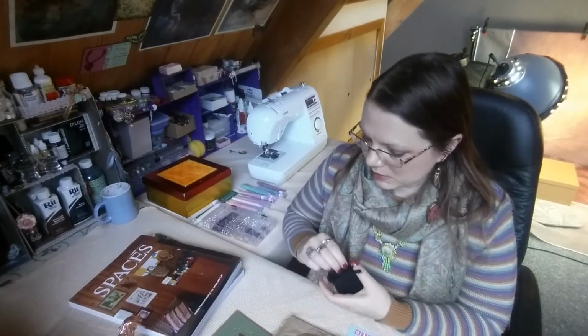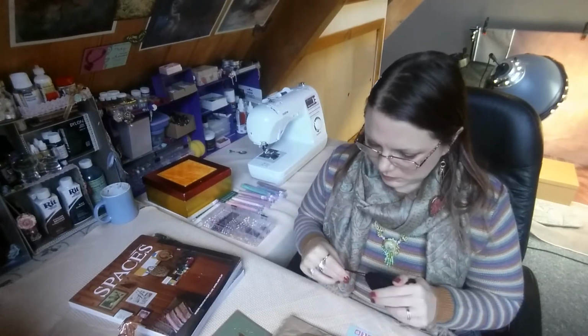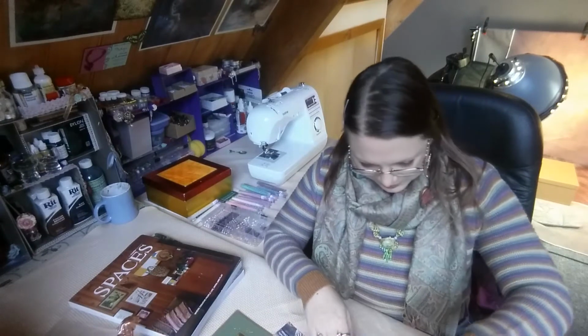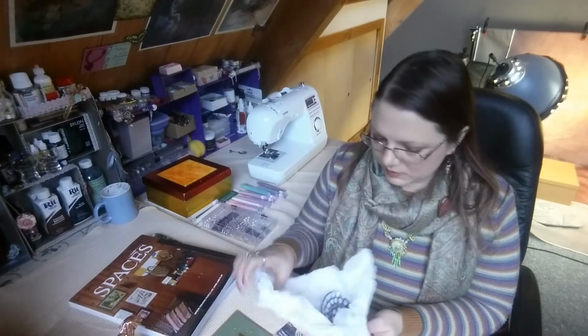Cute little baggie, which I suppose I should put them in. I'm making a mess down here, but you guys can't see too much of that. So, what else did I get? Oh, I got this. I think this is the last piece. See, I was very reserved. Not too much, not too bad. Would have loved to have bought more. I'll probably go back. This was my first time going.